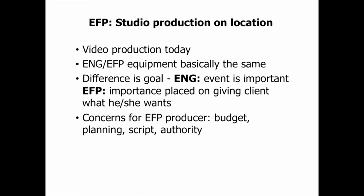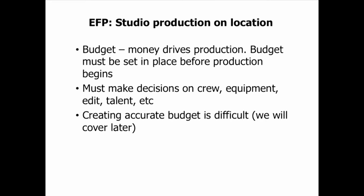So, the goal of the EFP photographer becomes different than the ENG photographer. They have different concerns. Those are budget, planning, script, and authority. I like to use the analogy of a builder to compare with the objectives of production. A builder's primary objective is to make a profit.